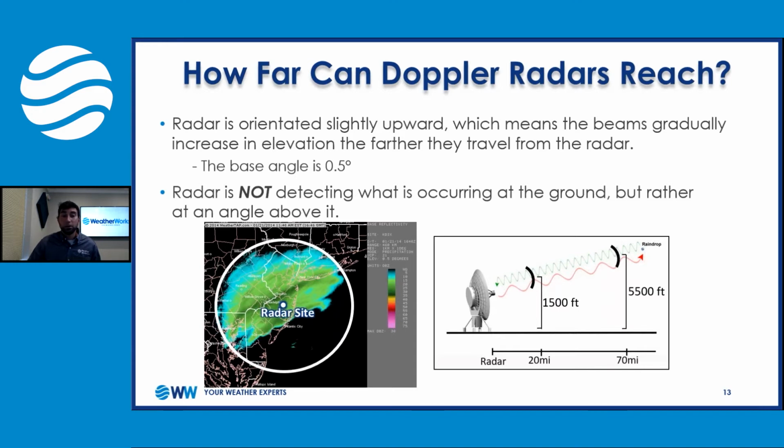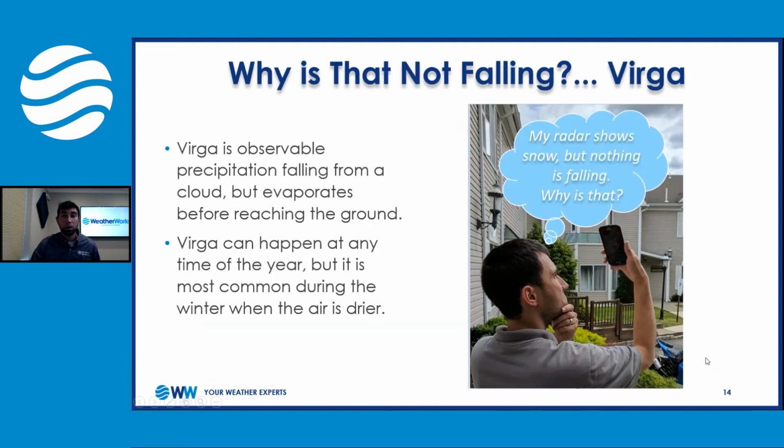And that is why a lot of times the radar is misleading and might show you one thing versus the other. It's not showing what's happening at the ground, it's showing what's happening above the ground. And to put this into some perspective, the radar site to Trenton is about 20 miles away. The radar site to WeatherWorks, which is where our office is in Hackettstown, is about 70 miles away. So anytime I stick my head outside and compare it to the radar, it may or may not be lining up just right because the radar is showing what's happening at 5,500 feet above the ground.